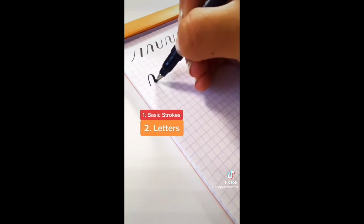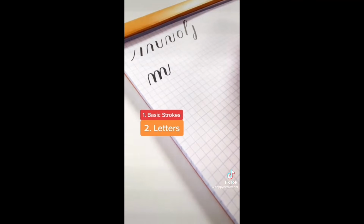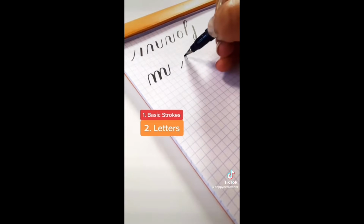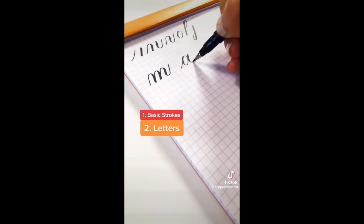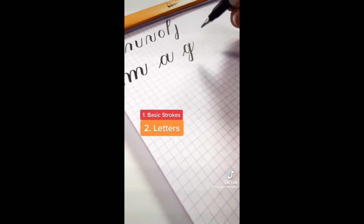Once you know how to do those basic strokes, you can actually turn them into all the letters of the alphabet. I had a video go viral about this, so if you want to know more, you can go find that on my profile. But basically, right here, I'm showing you how those strokes from the top line turn into the letters for the word magic.